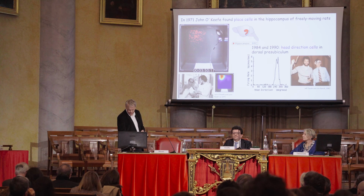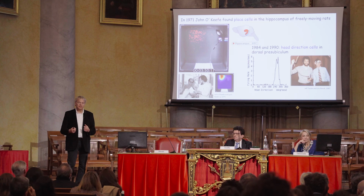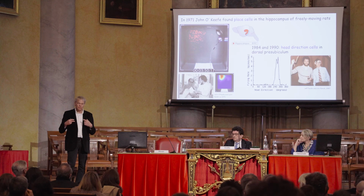So this was in the early 70s, and the years passed. More was learned about place cells. But the weird thing was that these place cells are in the hippocampus, deep in the brain, as you saw from this cartoon in the beginning, very far away from any sensory inputs or from motor outputs. So how can such cells get such a specific signal? That was a deep mystery, and years passed. Not much was really learned about that.